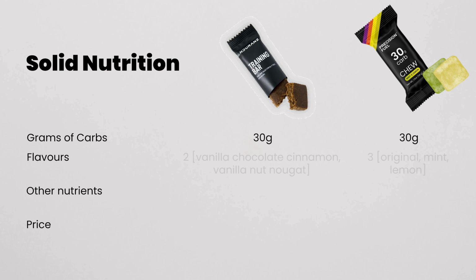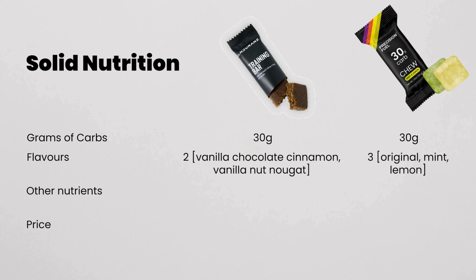Endurance, they have two flavors. They have the vanilla chocolate cinnamon and the vanilla nut nougat. Up to now I have tried the vanilla chocolate cinnamon and I really like the taste.